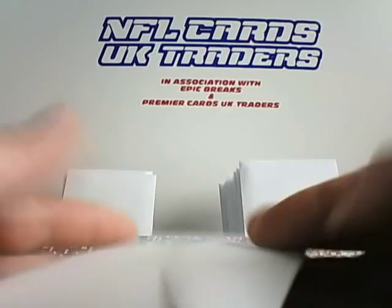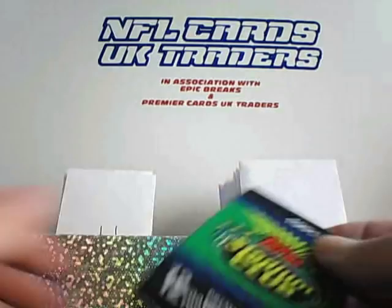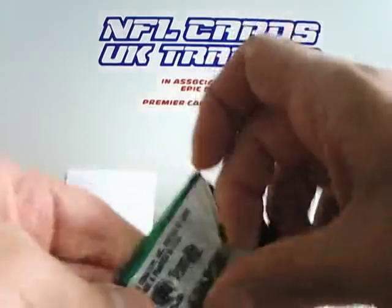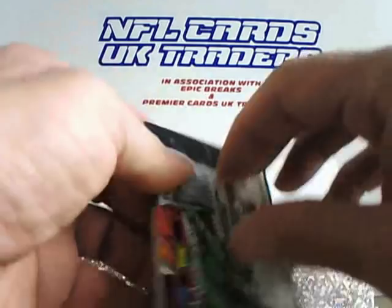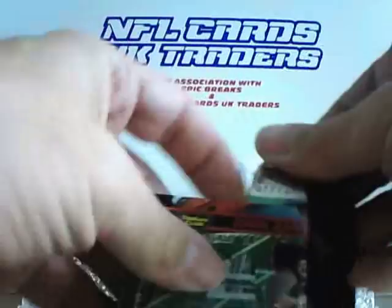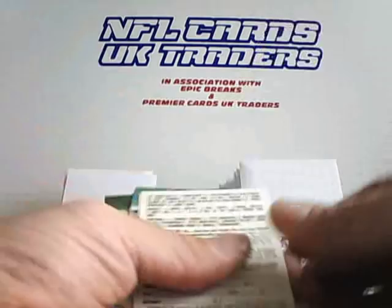Number 10, Dan Hewitt again. This is your second one. And Dan, you've got the other Stadium Club, 91. So again, this is the chance to carve. Okay, we are in. So what have we got here? We've got a Stadium Club membership card.